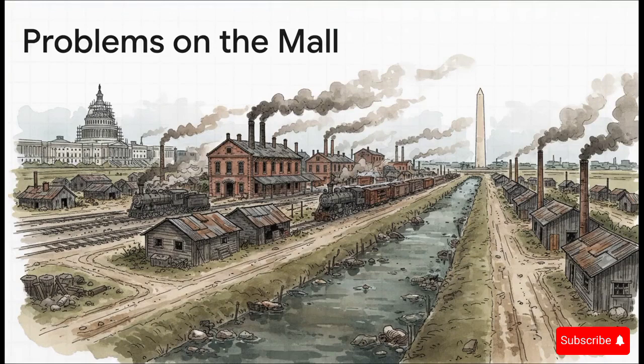You had a noisy, smoky railroad station sitting right there on the mall, with tracks crisscrossing the whole landscape. The old Washington Canal had basically turned into a foul-smelling open sewer. The whole place was just a chaotic jumble of industrial shacks and workshops. Honestly, it was a national embarrassment.